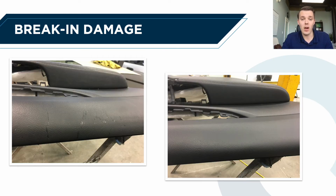We also do a lot of work in the insurance industry from break-ins. People will break a window trying to take something from inside, but the glass cuts the armrest or the seats, and we can restore that, make it look like new again.